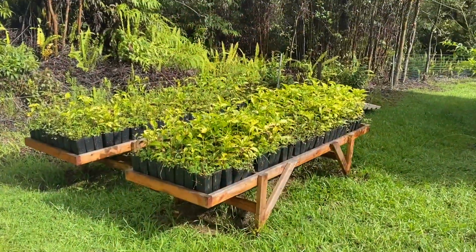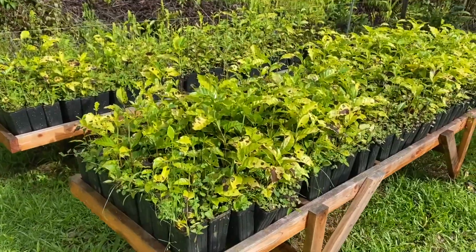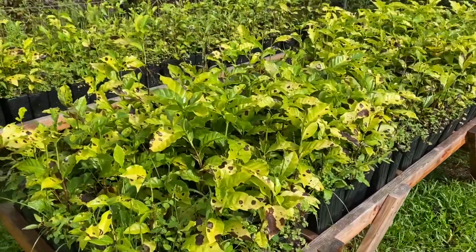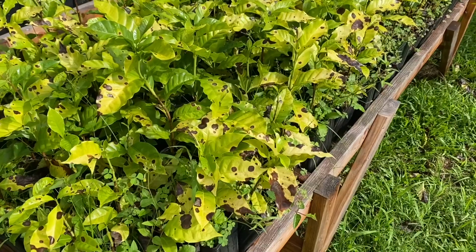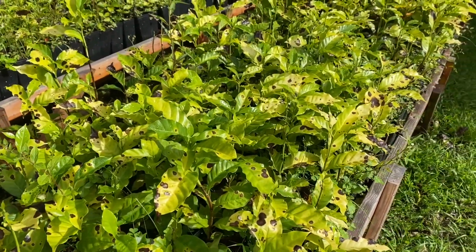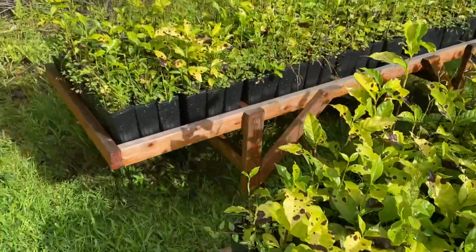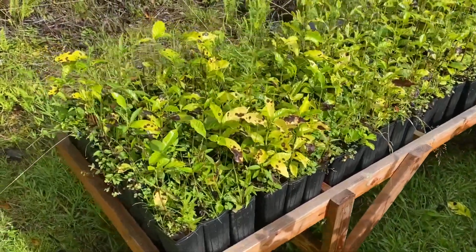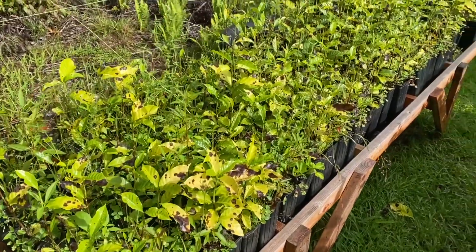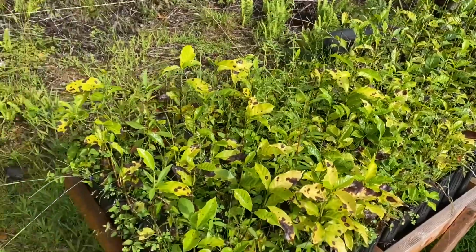So this is the state of my coffee seedlings right now. And as you can see, they're getting some fungus on them. I mean, they're not totally dead, but they are kind of to the point where I don't think they're really salvageable. This one is especially bad. You can see most of them, the leaves have fallen off.